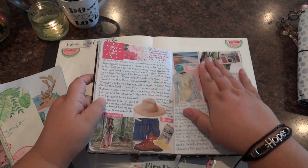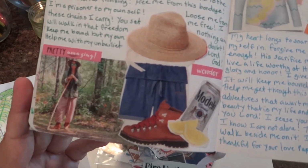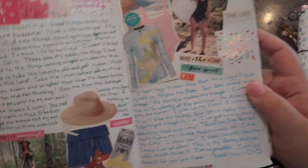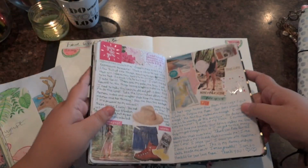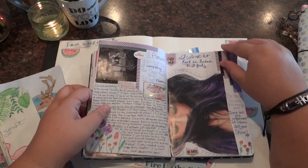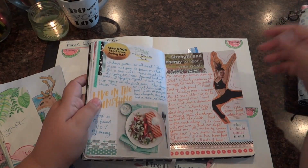This is another one of my favorites. This is about vacationing and things like that. This is about all the things that I love when I go on my walks, and it's what I want to do when I go on my beach vacation. All stuff out of magazines. I'm telling you, it is such a wonderful medium to use.